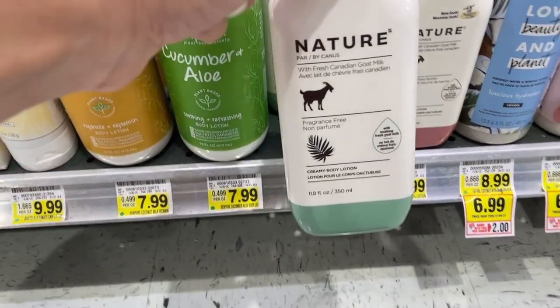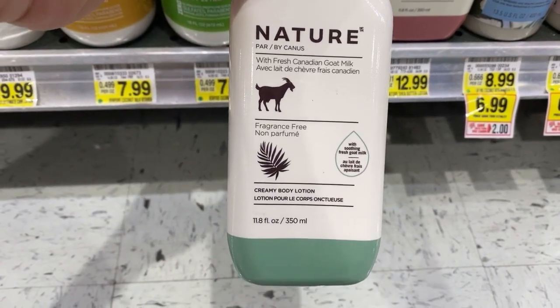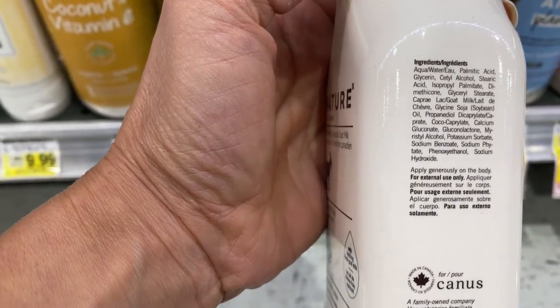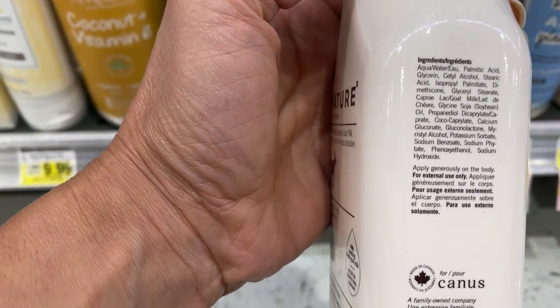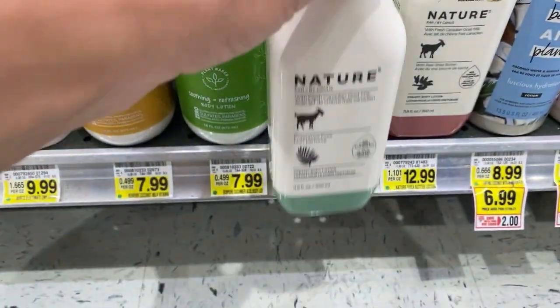How about this one? This looks fun and natural. Okay, look here: fresh Canadian goat milk, fragrance free, awesome. But when we look at the ingredients, we see that cetyl alcohol is like number three. That's alcohol. So we're seeing a lot of alcoholic kind of stuff that is likely going to irritate the skin. Proceed with caution.